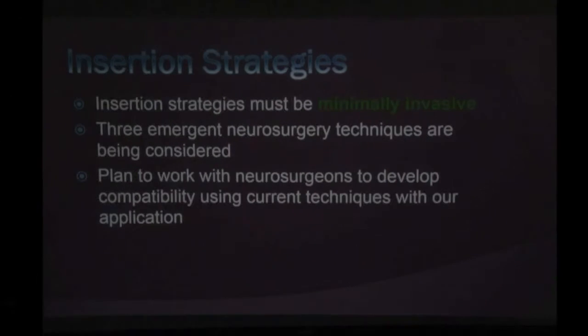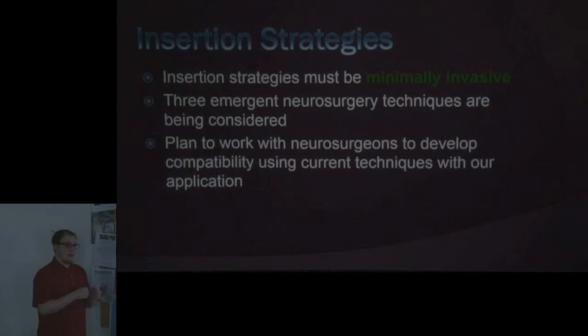So the sensor design and technical aspects behind this are very impressive. But unless we have a way to get it inside the brain, it's not going to do anyone much good. So we have identified that a minimal level of invasiveness is highly desirable for our system because it will allow for a minimum turnover of patient recovery. We are planning to work with neurosurgeons and biotech researchers to develop our sensor alongside developing neurosurgery techniques so that we can get them both out at the same time and optimize our process.